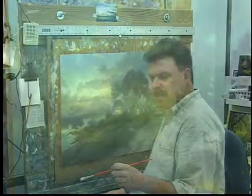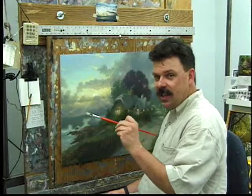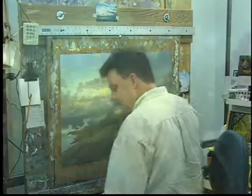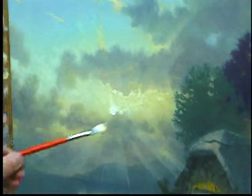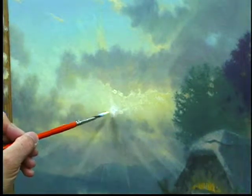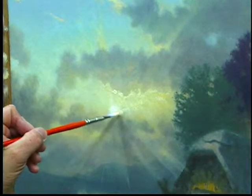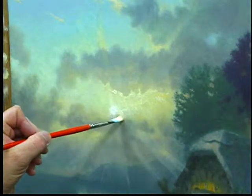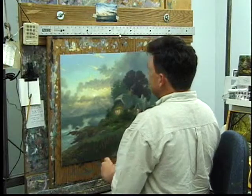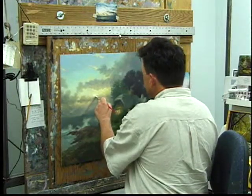In fact, we have a little game we play with our kids where we'll say, kids, look, do you see God's light shining through? Do you see God's light? And they'll look over and say, I see it, I see it, I see God's light. It's a wonderful thing to see the clouds parting and the light breaking through. This painting will have that allegorical sense to it of light pouring through.